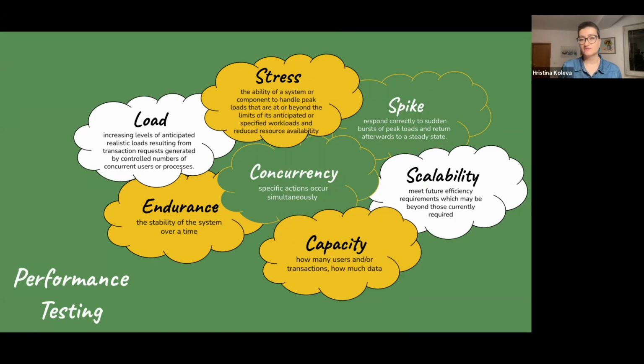So scalability is very important when you consider your architecture, because if your architecture is not scalable, then whatever resources you add to the system, it will not be able to increase its performance.